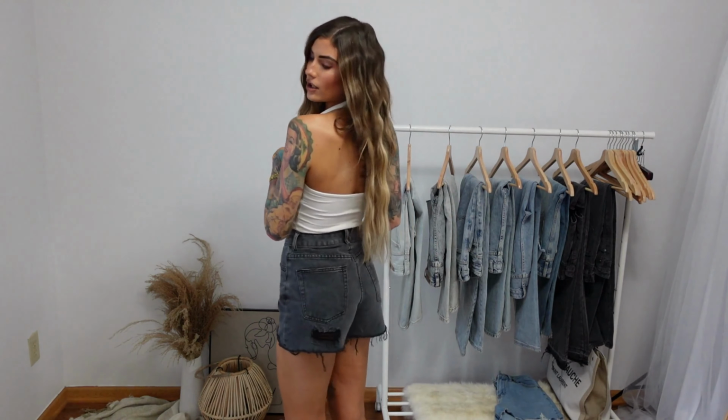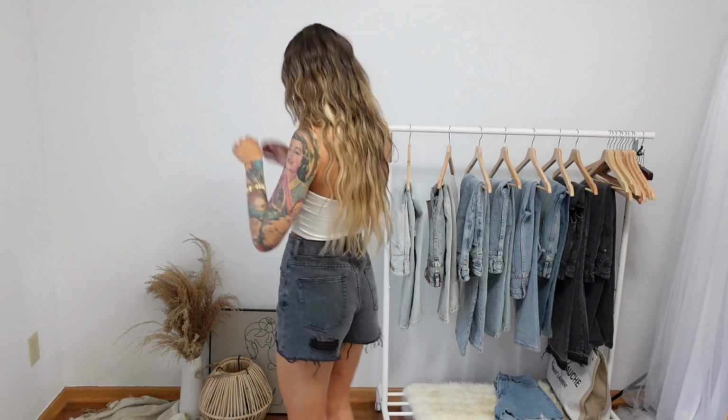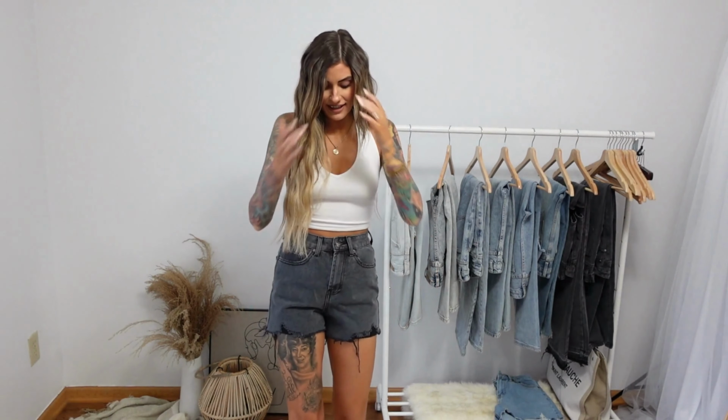Okay, these are the exact same pair of denim shorts, just in that washed black color instead of blue. Again, I just think that they hit at a really nice length for me. I think they're a really good staple for summer.